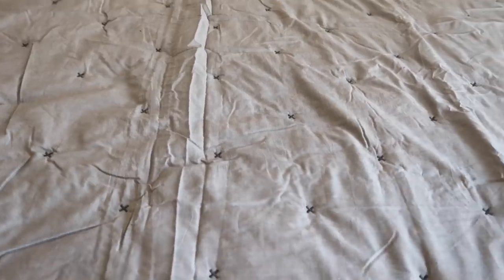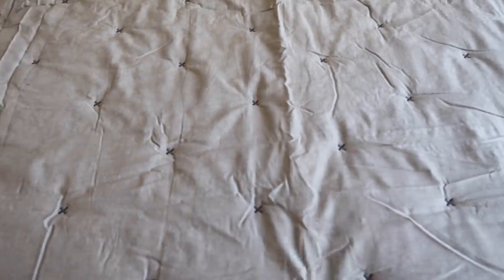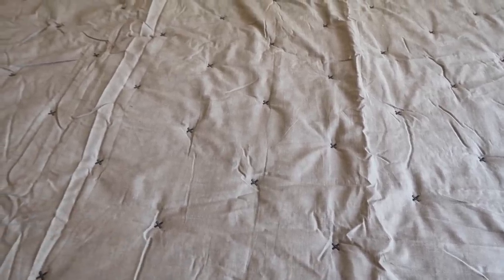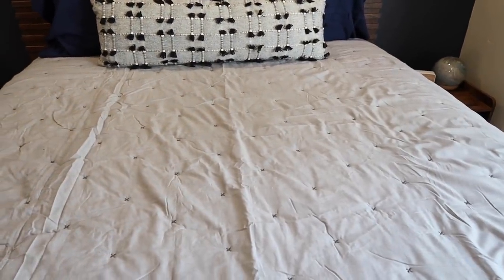So as you can see, the bedding is super, super wrinkled. One quick tip that I've learned from one of my sisters is if you throw this into a dryer just like this, but with maybe two or three ice cubes, the ice will kind of melt slowly and help de-wrinkle everything.